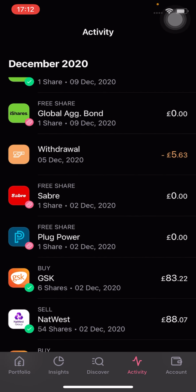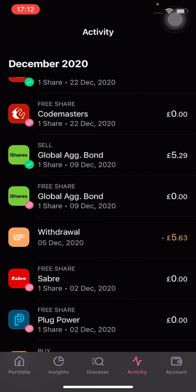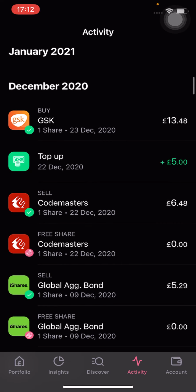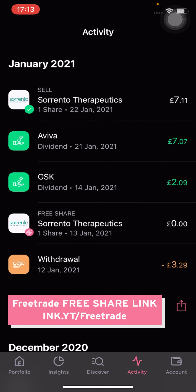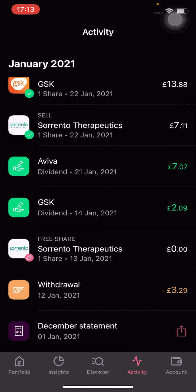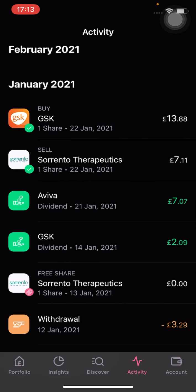Sabre on the 2nd of December. On the 9th of December, I got Global Ag Bond. Then I got Code Masters. And then in January, I got Sorrento Therapeutics on the 13th of January. I got two dividends, one from GSK at £2.09, and Aviva on the 21st of January, £7.07.